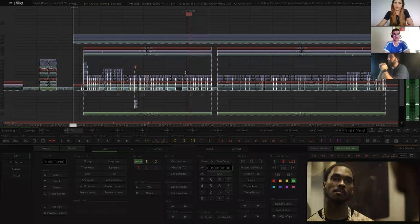It can be complicated to bring all of that up when you're conforming back and forth, but match and paste makes it very, very easy. So let me start by cleaning up one of the timelines.